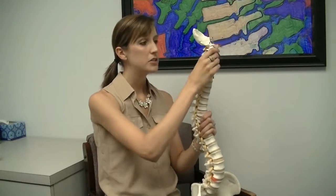You can't undo degeneration once it's happened, so the best thing that you can do is get early treatment, early prevention, just like you would with getting your car tires aligned. It really helps to just balance out the mechanics and keep everything healthy for as long as possible. So I want to talk about proper positioning at your desk and also proper treatment that we can do here in the office.